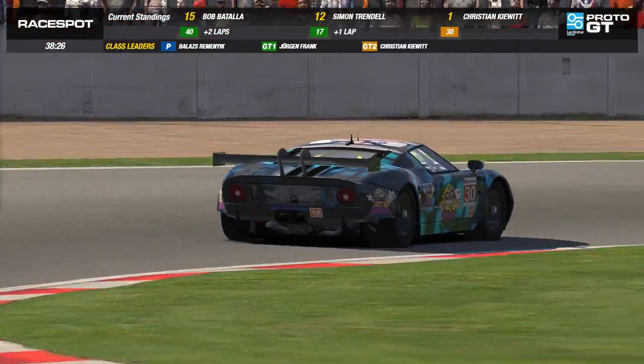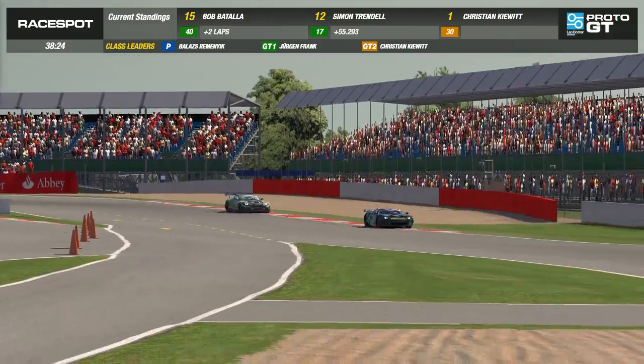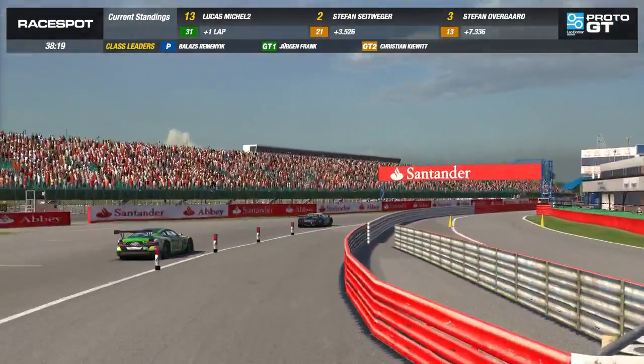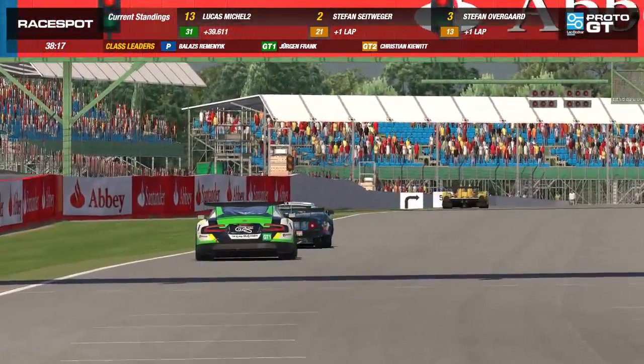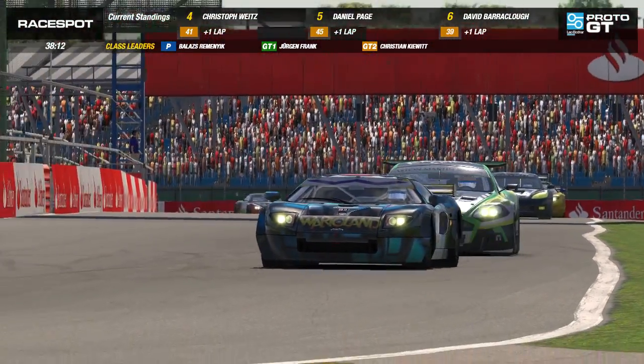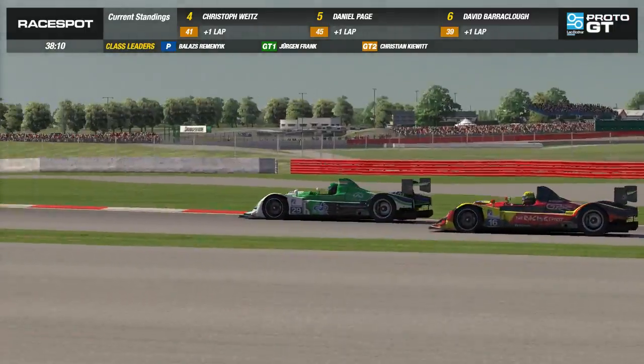There's still those two cars of Baslop and Ashley Owen that have pitted. No one else has come into the pits yet, but expect people to start coming in now or about this time. We have about 38 minutes left, so next few laps you'll start to see people coming in.